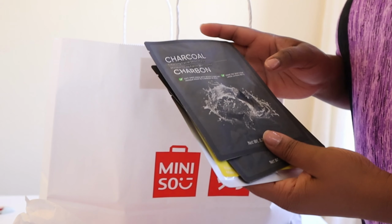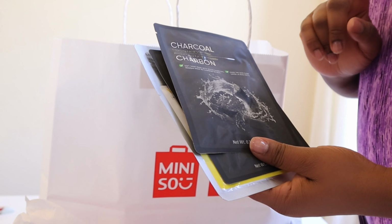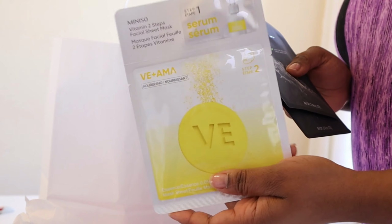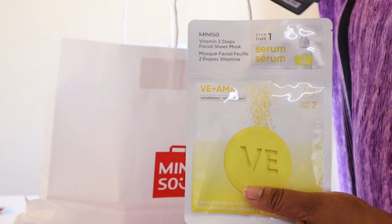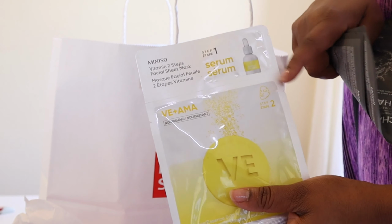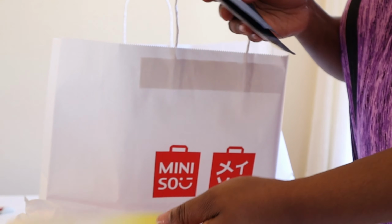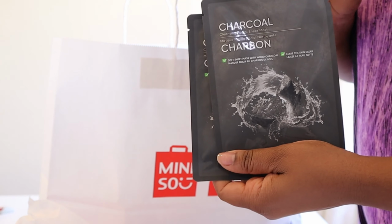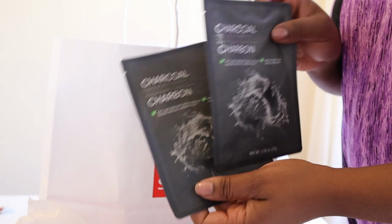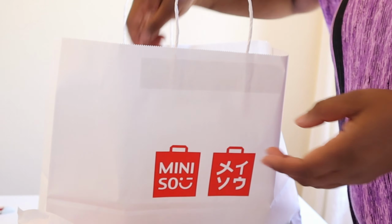And then, of course, I got a couple of face masks. I really love their face masks. They're affordable and really good. This is the one I use most frequently. It's vitamin C, and this part here is serum. It comes with a serum, and then the face mask. And then this is charcoal. I believe I've never used the charcoal one, or maybe I used it once. I'm not sure, but I just got two packets.